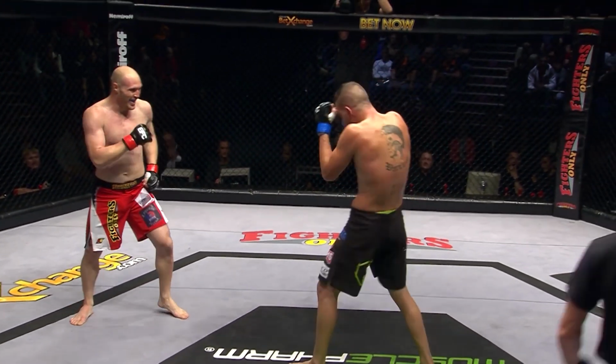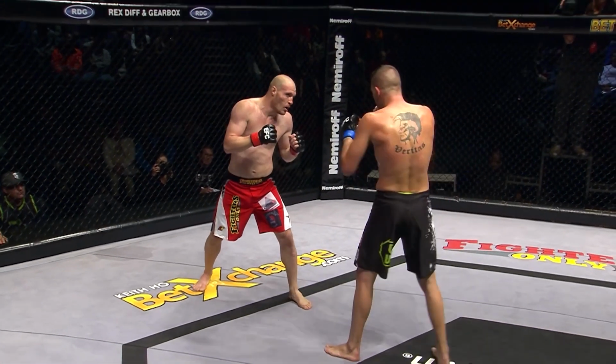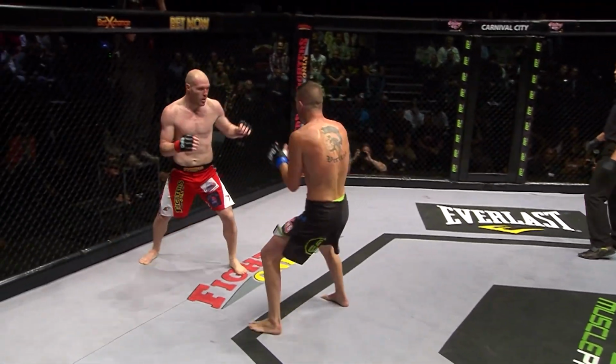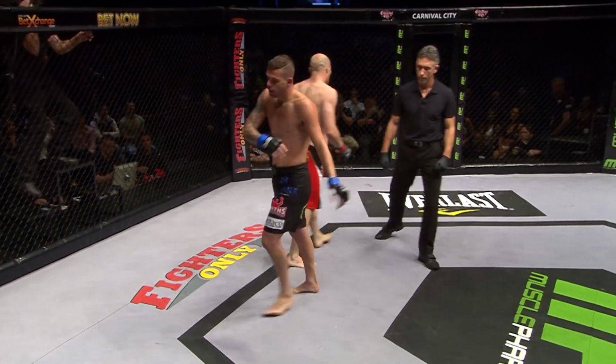And you can almost see the confidence and the arrogance coming from Tyron Rightford after making contact. Great recovery though from Bagattin. I tell you, Bagattin's got a chin of note. Unbelievable. That's it, round one done and dusted.